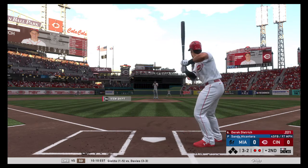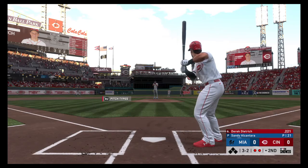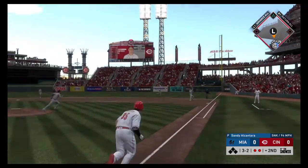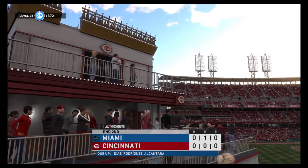Too high, ball 3. No pitcher likes to take the count to 3-2, especially when you throw a non-competitive pitch like that on 2-2. That one wasn't even close. As anticipated, here's a ground ball now to the right side. And he'll step on the bag himself, and the inning is over.